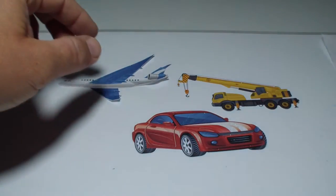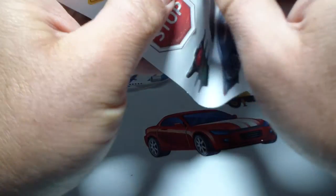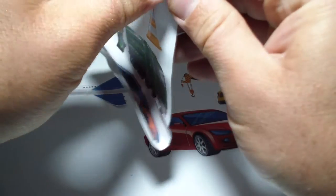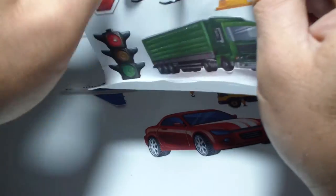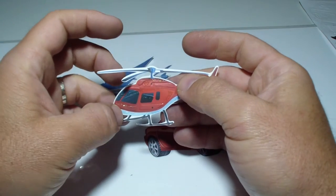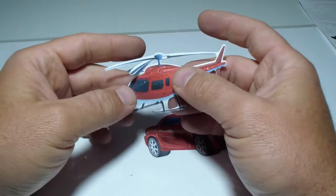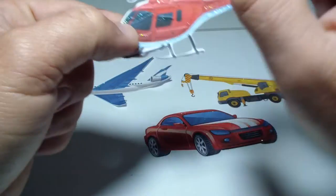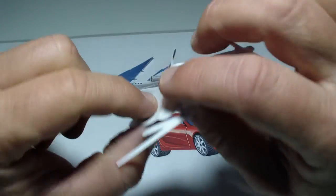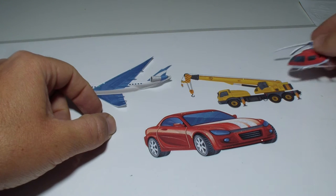High in the sky. And we have also another, how do you say it? Aeronautic vehicle, transportation, whatever. That's a helicopter, and it's red. It has glitter also on it. You see, it pops out from the paper. Let's put it here. What do you say?